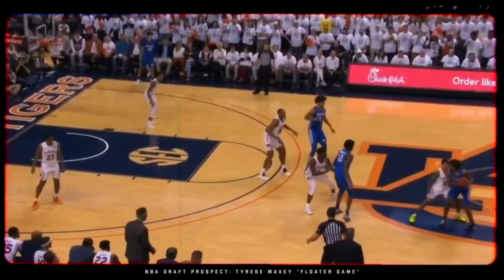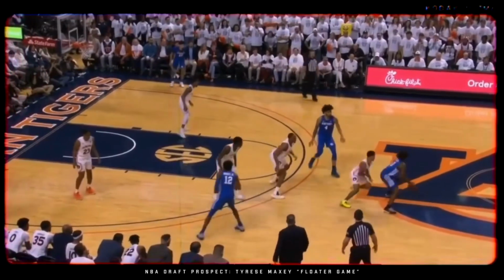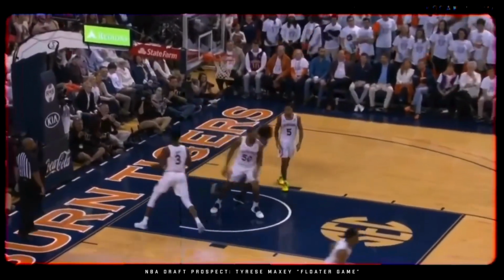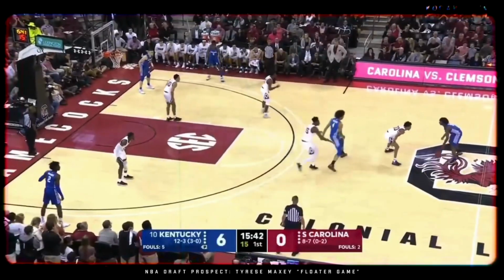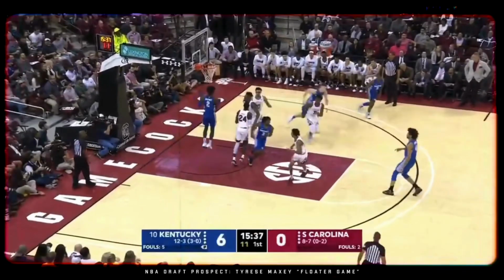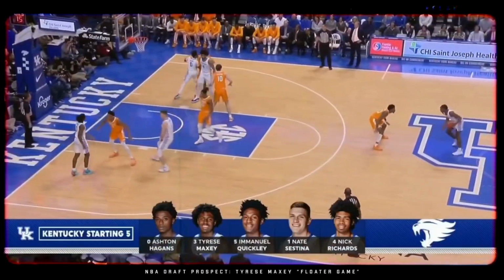Here we see Maxey use the high screen to get a little separation before dropping in the floater before the big even gets a chance to contest. Another high screen to get Maxey downhill. Maxey then gets to his spot and jumps off his right foot to confuse the big.